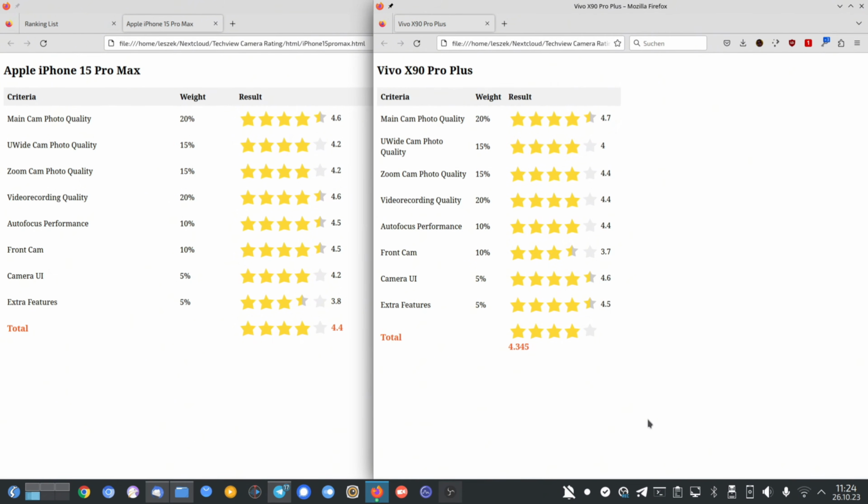Let's come to the summary and conclusion and my ranking here. TLDR, the iPhone 15 Pro Max is winning slightly against the Vivo X90 Pro Plus, 4.4 stars versus 4.345 stars. So I adjusted the Vivo X90 Pro Plus ranking slightly.